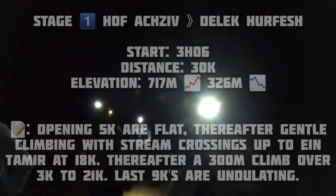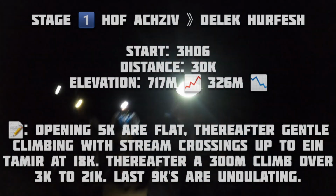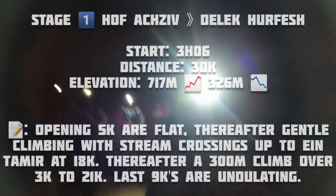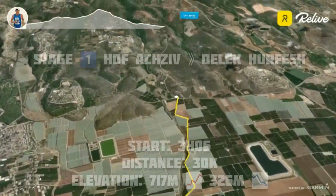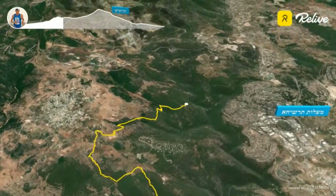Stage one. This is really where it begins. We are climbing 700 meters over the next 20 kilometers. So you may not feel the hills yet, but they're coming. Here we are, comrades. It's not so cold, eh?